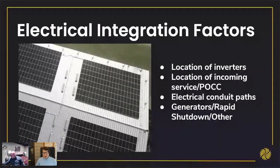Obviously we have DC wires coming off of the solar modules themselves, but then those have to go into the inverter that produces the AC power. So one thing we have to consider is where we put those inverters. Sometimes there's opportunities to put them on the roof. That first slide at the top showed that. That may or may not always be the best location.